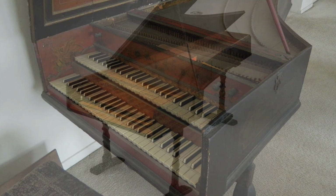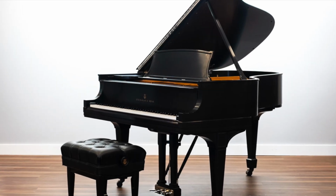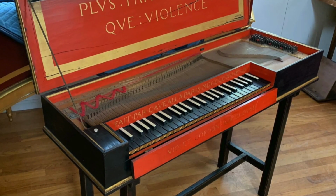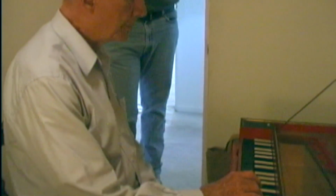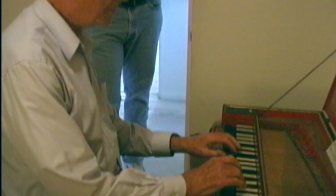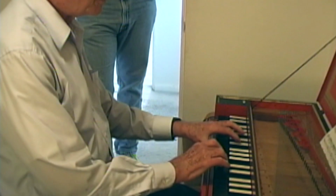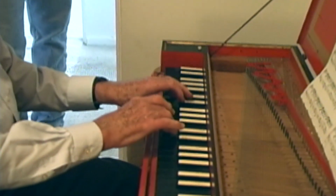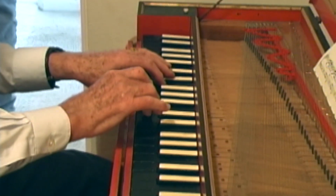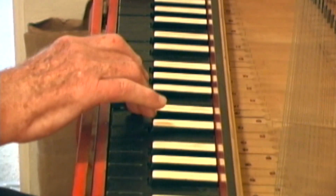The clavichord is the predecessor of the harpsichord, which is the predecessor of the piano, which is the predecessor of the end of the world. I can know the history of mankind. You can do this with a clavichord. You can't do it with any other keyboard instrument. It takes six months to train a keyboard player to do that. Amazing. You don't do that.